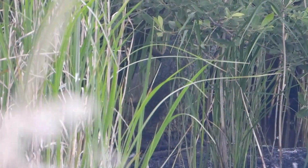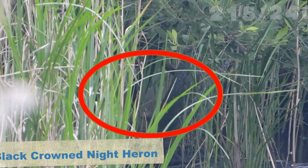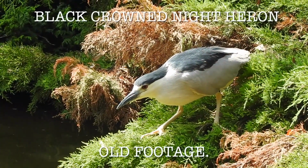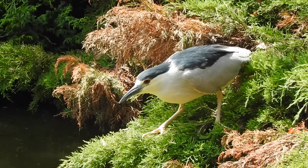So I've got a video of the back of the bird, which is the kind of grey and dark feathers. I might have to put a big arrow next to it. But that is a night heron. Just to give you an idea, if you've not seen a night heron before, what they look like, I'll put some footage of one I've previously seen. But we've got a little bit of time left, so we're going to go back on the warbler hunt.